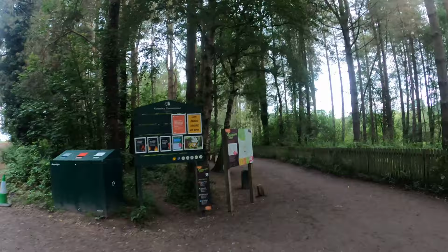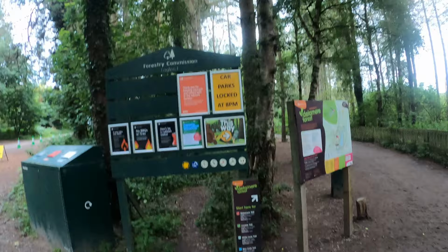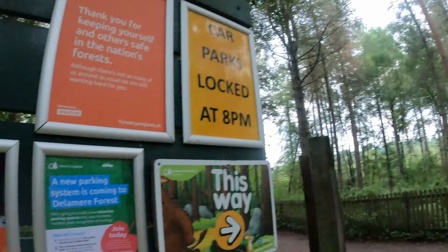Point this out, this is the start of the Gruffalo Trail, which is perfect for young kids. We're close here to the main car park and visitor centre, so if you've got young kids, go to the main car park, it's easier, and head off down here. Trust me, they'll love it.